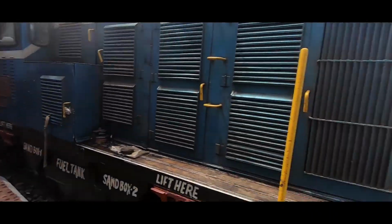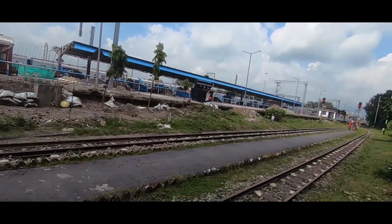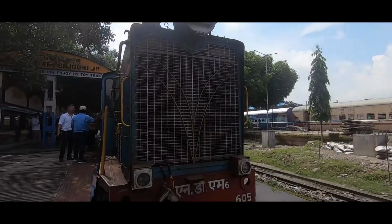Its platform is separate. What you see over there is our broad gauge line. This narrow gauge line is only for the toy train.